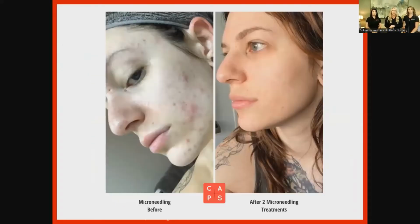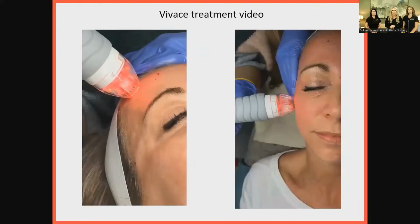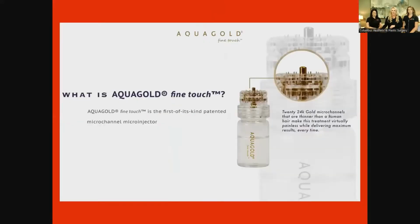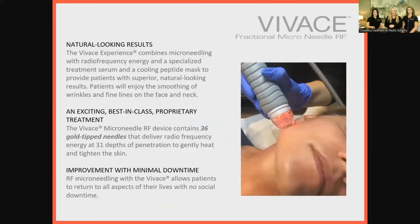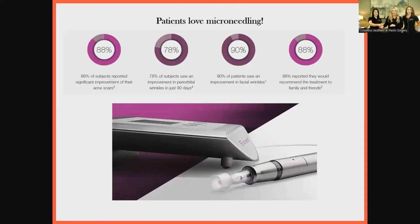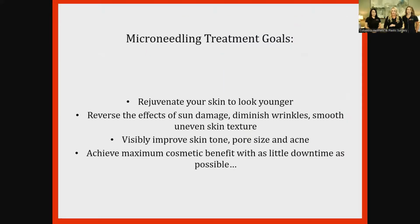So, I'm going the wrong way, sorry. No, I'm going the wrong way. You need to do this. You do this. Wait, no. There you go. Wait, I want to go back. There you go.